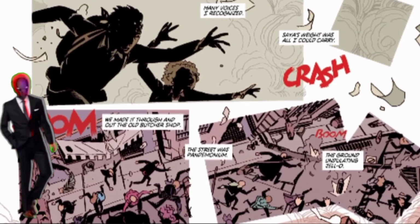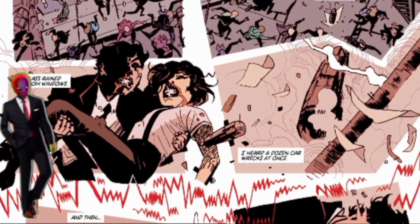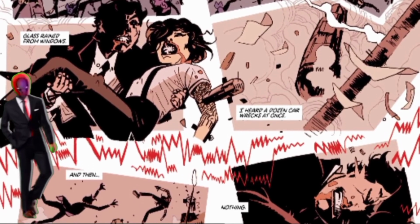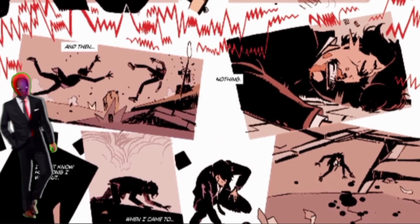And Marcus and Saya get affected by the earthquake, because there's another earthquake that hits, I guess another seismic shake, and basically knocks Marcus out. And when Marcus wakes up, Saya's not there. And we know that in the future they see each other, because that's how the last issue left off.